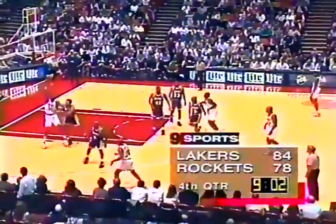9 minutes left to play. The Lakers by 6. Ball in low to Olajuwon. Olajuwon turns, shoots, and makes a 12-footer. And it's 84-80.